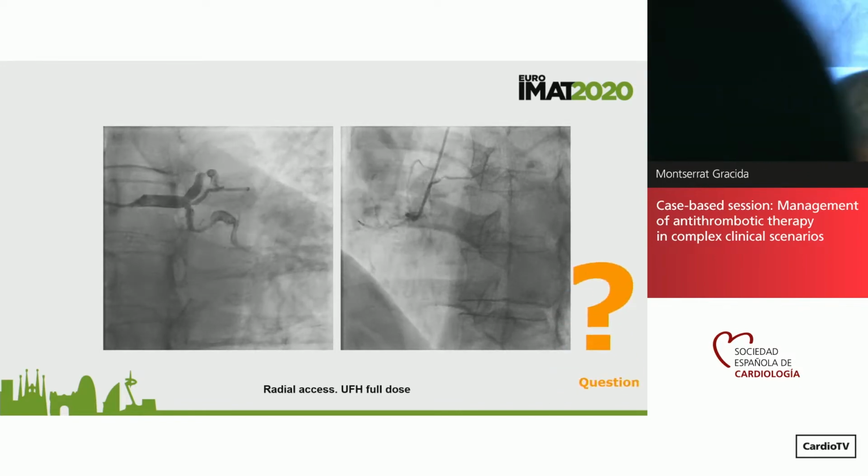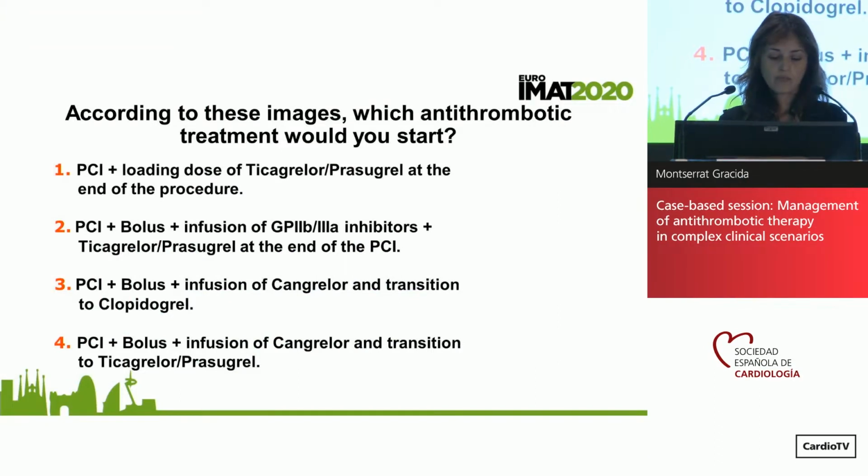First question: remember that this is a patient that comes from an acute myocardial infarction. According to these images, which antithrombotic treatment would you start? A PCI with loading dose of ticagrelor or prasugrel at the end of the procedure; PCI plus bolus plus infusion of 2B3A inhibitors and ticagrelor or prasugrel at the end of PCI; PCI plus bolus and infusion of cangrelor and transition to clopidogrel; or PCI with bolus plus infusion of cangrelor during PCI and transition to ticagrelor or prasugrel.